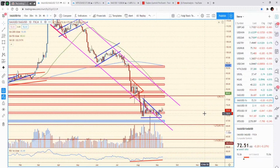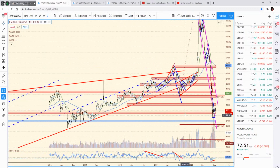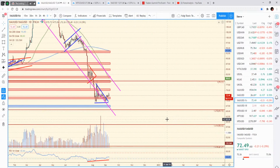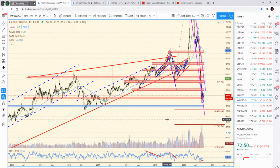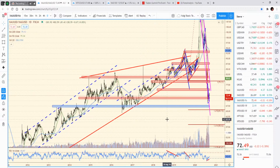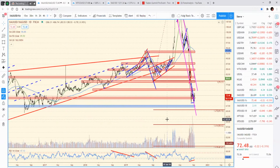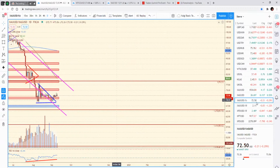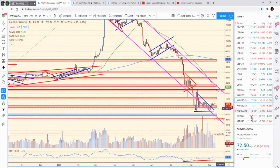I mean, you never know. We might accelerate to the upside and finally put on a stronger correction, but in all honesty, I wouldn't want to be fading this move because I find no reason why it can't continue towards like 60, 50, even 40. I mean, historically speaking, prices still rich in the gold silver ratio.